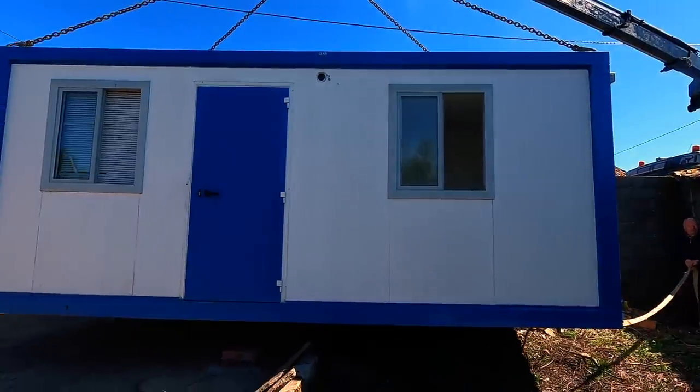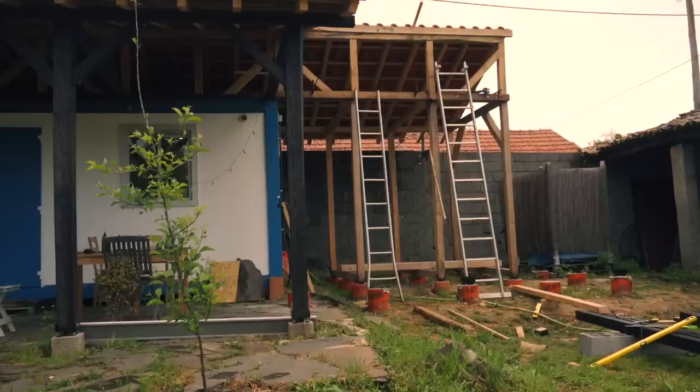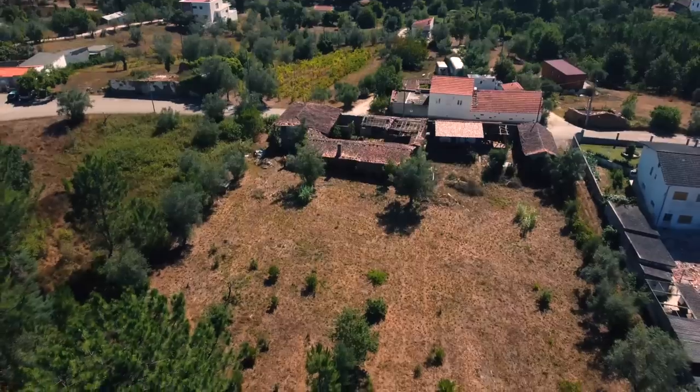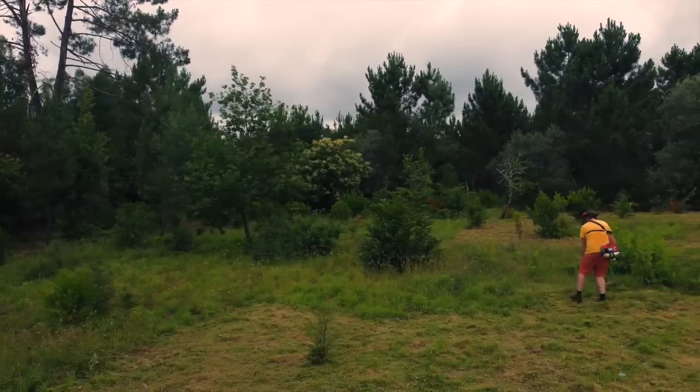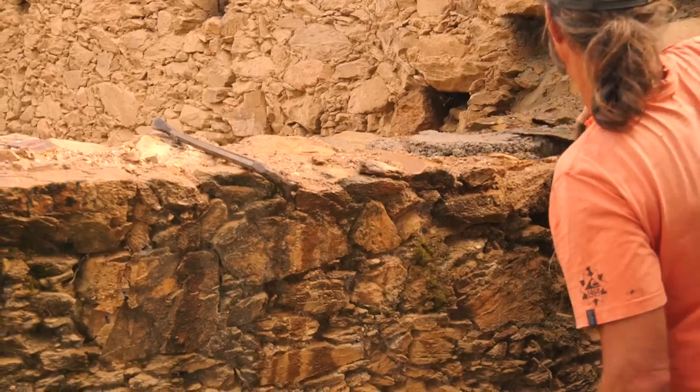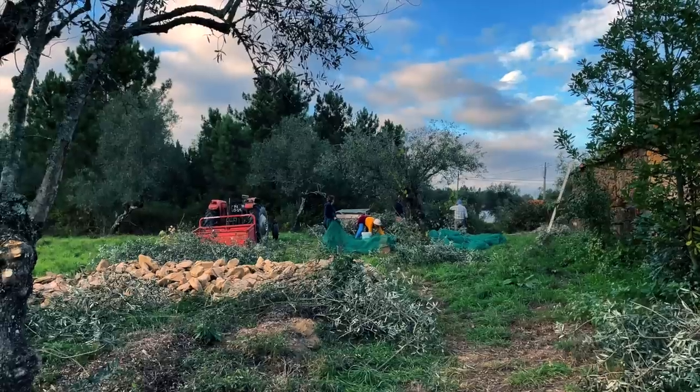We transferred the container onto the land, and now we're extending it, creating a unique tiny house while we renovate this 100-year-old abandoned farm and create a self-sufficient off-grid homestead. Today, we continue to build the outbuildings, and we finally learn how to pick olives with our neighbors.